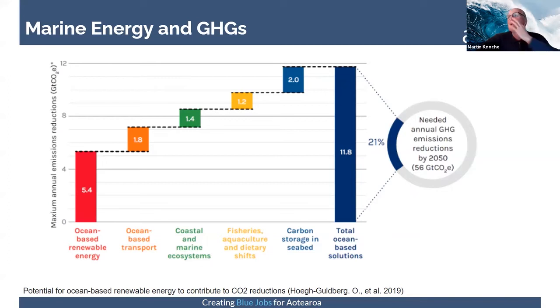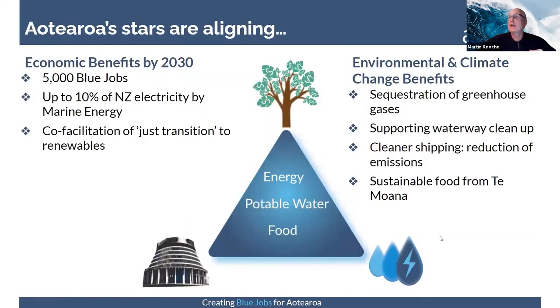Okay, so this is an interesting graph where someone put together ocean-based contributions to greenhouse gas reduction. So 21% of what we need to reduce our greenhouse gases can come from ocean resources. That's energy from the ocean, ocean-based transport, so that we clean up the fuel we're using. That's the coastal and marine ecosystem, so that's some of the sequestration I talked about. That's food production. And so there's huge potential in the ocean.